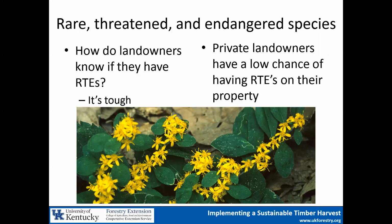So it's not to say that there are no RT&Es on private land. It's just really tough to know whether there are any on your property. And getting a definitive answer is really expensive. There are private consulting firms that will come out to your property and do investigations to see if anything's out there, but they cost a lot of money.